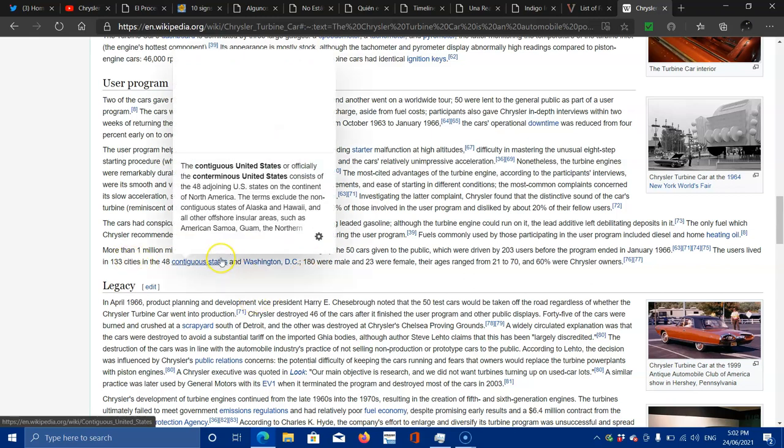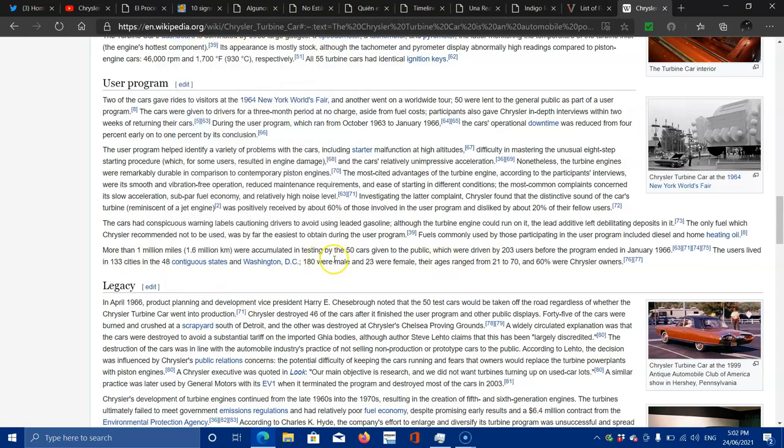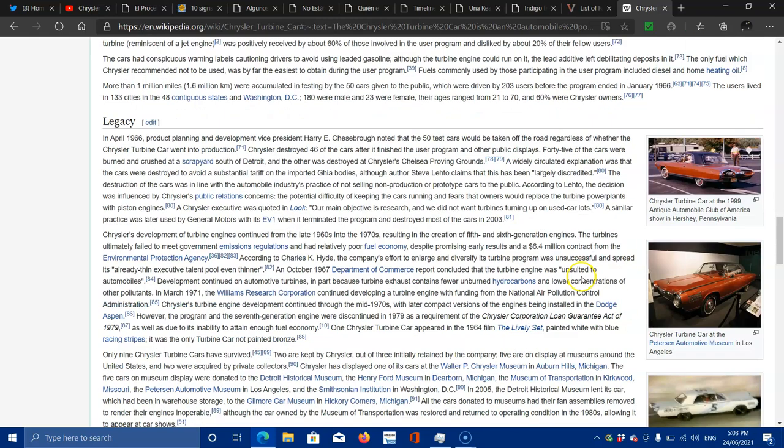More than 1 million miles, or 1.6 million kilometers, were accumulated in testing by the 50 cars given to the public, which were driven by 203 users before the program ended in 1966. The users lived in 133 cities in 48 contiguous states and Washington, D.C. 180 were male, 23 were female. Their ages ranged from 21 to 70, and 60% were Chrysler owners.